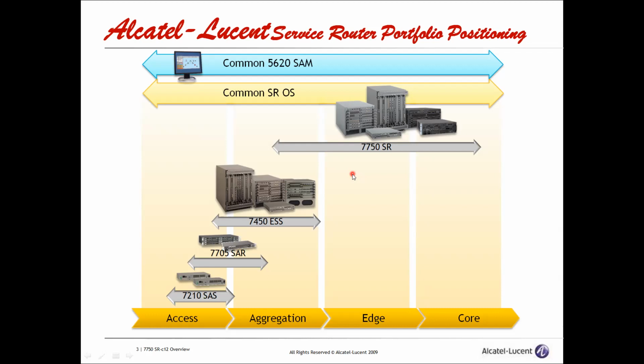Most of these devices, like 7750, is the one which we will actually work upon, and the rest will be similar, with less or more the same kind of features. In fact, the difference lies in the interface capability of these devices and the capacities. So these are the only differences between each of the devices. Okay, so let's see the next one.